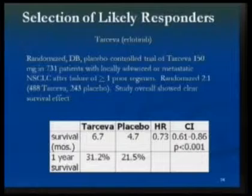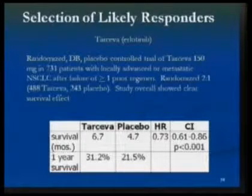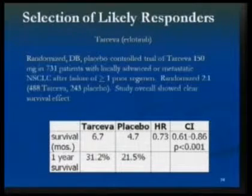One interesting example of either a proteomic or whatever you want to say comes from a long time ago. There's further data since then on genetic characteristics, but this is Tarceva as used in non-small cell lung cancer. This wasn't planned. This was done after the study was done, but because the study won, we paid attention to it. So the study had about 730 people in it, and the survival in months was 6.7 on the drug versus 4.7 overall. It was nominally significant at 0.01.